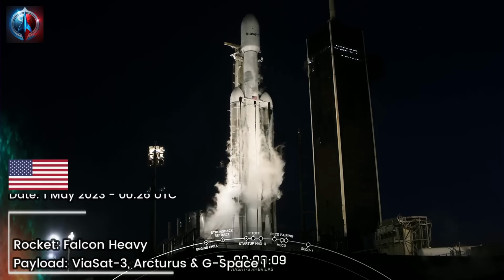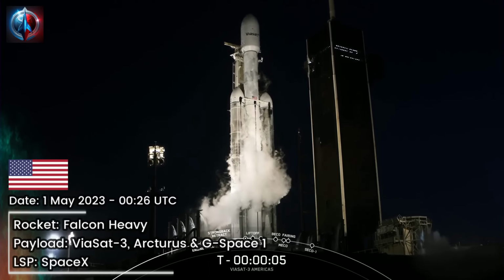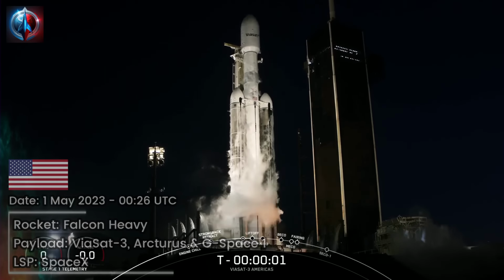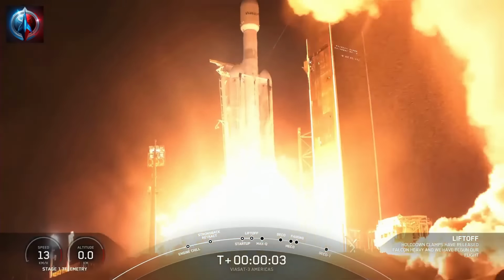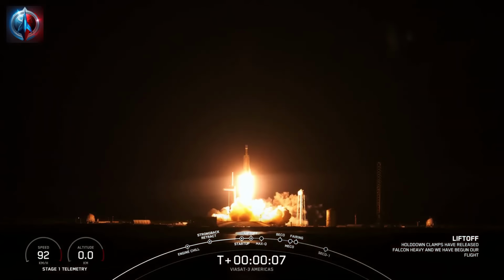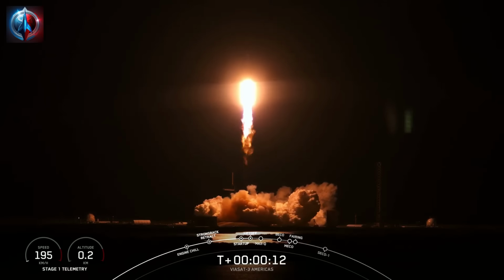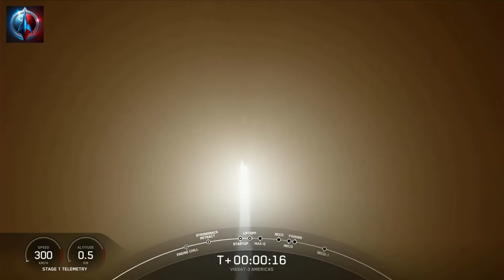T-minus 10, 9, 8, 7, 6, 5, 4, 3, 2, 1, engines full power, and liftoff of Viasat 3. Go Viasat, go Falcon Heavy. Vehicle is pitching downrange. M1D chamber pressure is nominal.